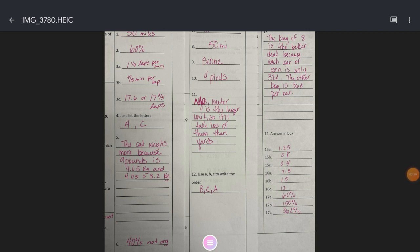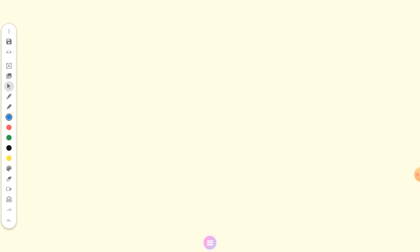Okay, so the ones I want to talk about, first I'm going to start on the front page. On number 3. It gave one ratio that we knew to be true, and then they asked us 3 questions from that one ratio. For that one, you could have set it up as 3 separate problems, or you could have worked it in one long equivalent ratio problem.